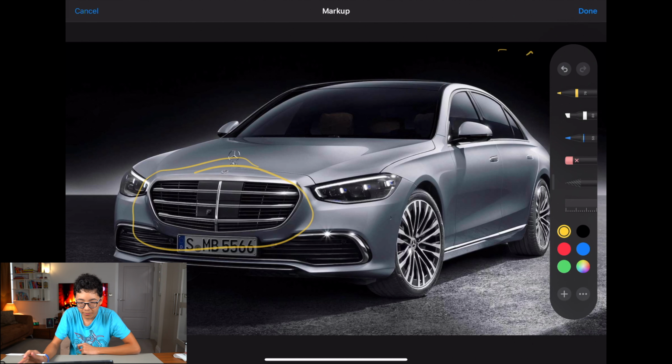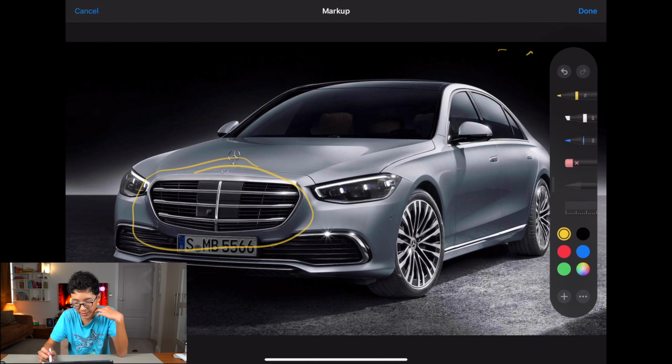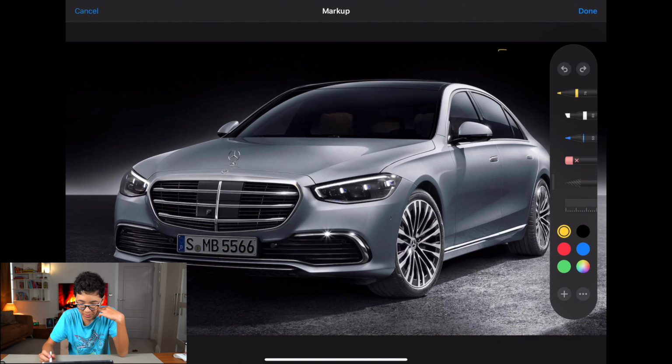So the new grille might look a bit too big. Maybe it fits the S-Class because it's the top of the range of the saloons that Mercedes has. You got the C-Class, E-Class, and the S-Class. Again, something you probably will get used to, but it is what it is.